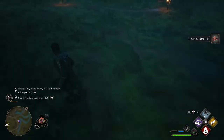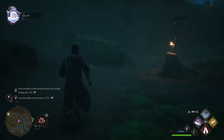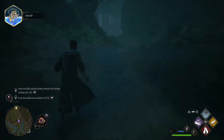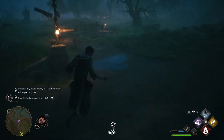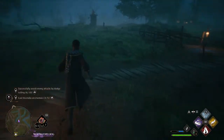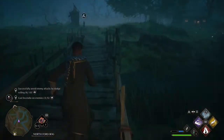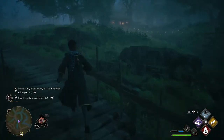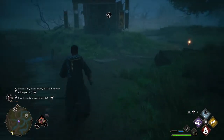Dodge and weaving. If you don't know the 5 rules of dodgeball, you might as well let them know. Because there's going to be a lot of that going on. Still need 2 more fire attacks. A couple dodge rolls.